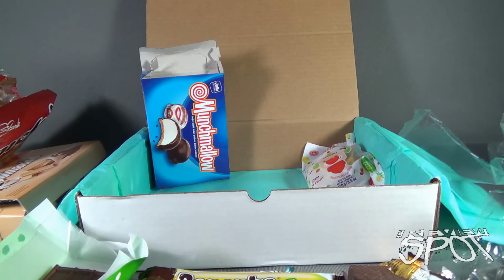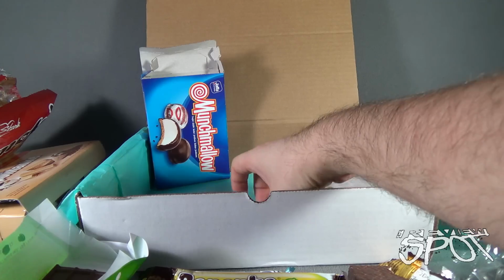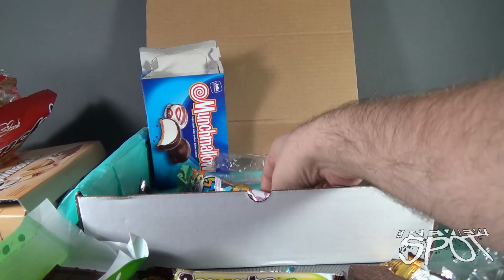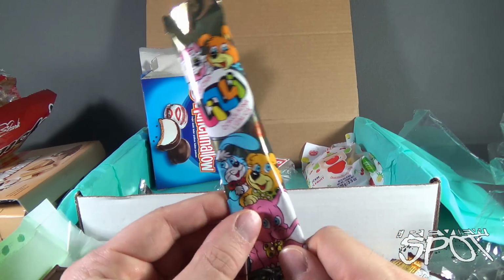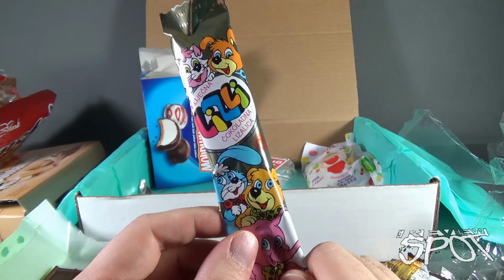Not really a fan personally, but this is something I could certainly offer to my sister and father, and they'll be all over it. We have a couple of other things left. The first one is, it's Lisley.